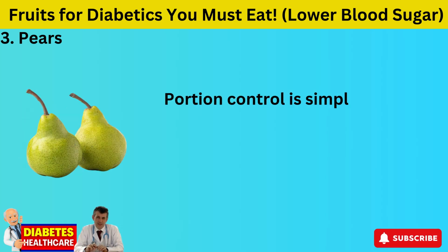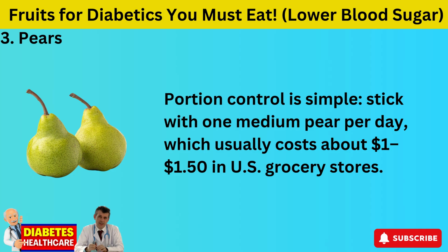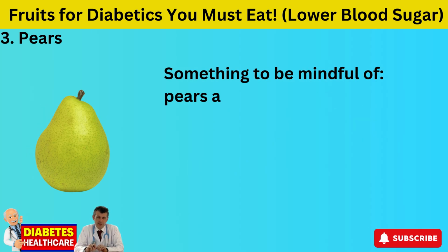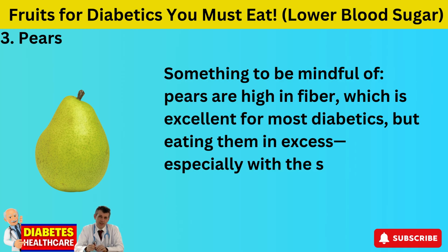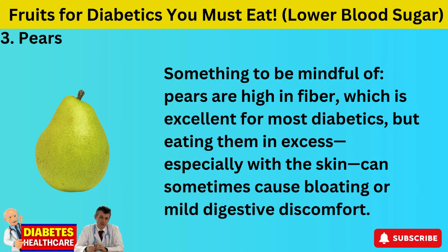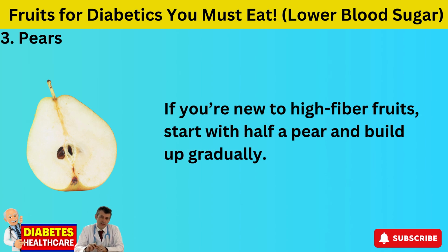Portion control is simple. Stick with one medium pear per day, which usually costs about $1 to $1.50 in U.S. grocery stores. Something to be mindful of. Pears are high in fiber, which is excellent for most diabetics, but eating them in excess, especially with the skin, can sometimes cause bloating or mild digestive discomfort. If you're new to high-fiber fruits, start with half a pear and build up gradually.